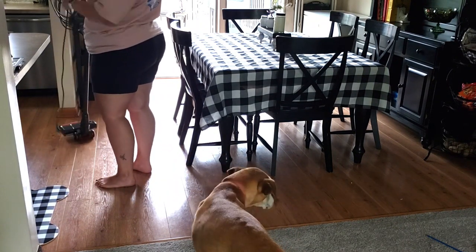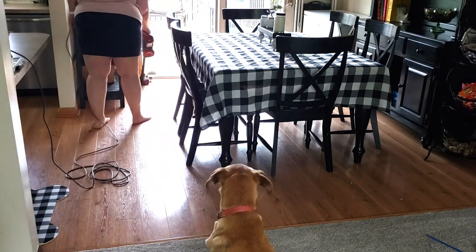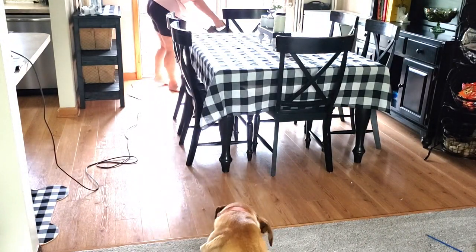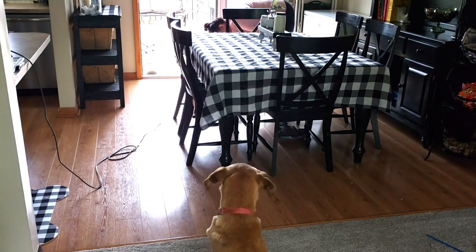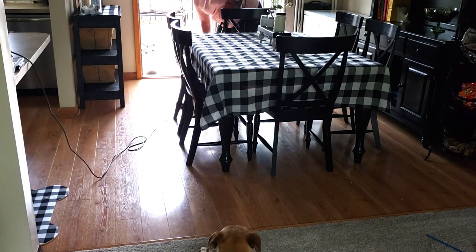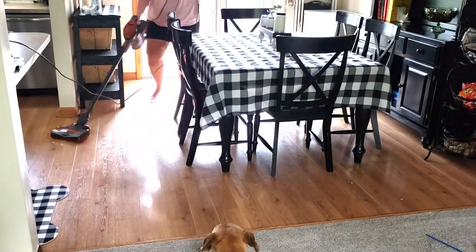So typically, it is Mia's job to sweep the kitchen and dining room floor, and then she sweeps all the other hard areas in our house. But I wanted to go ahead and vacuum all this up just so I could go through and mop when I was done.